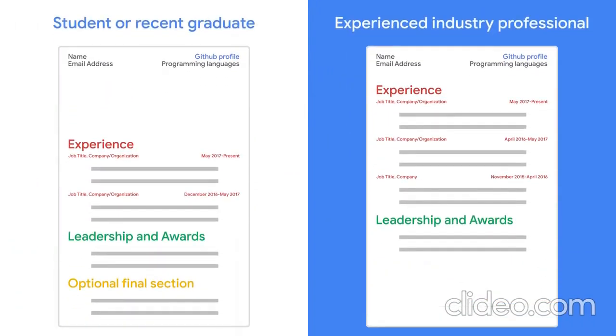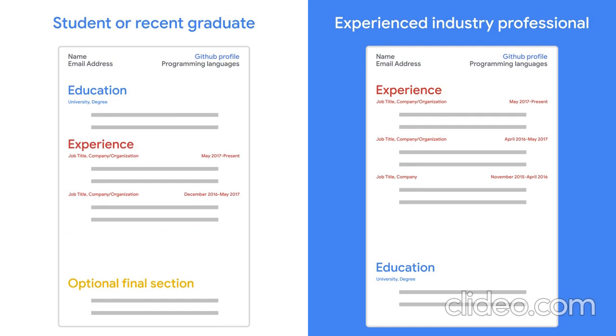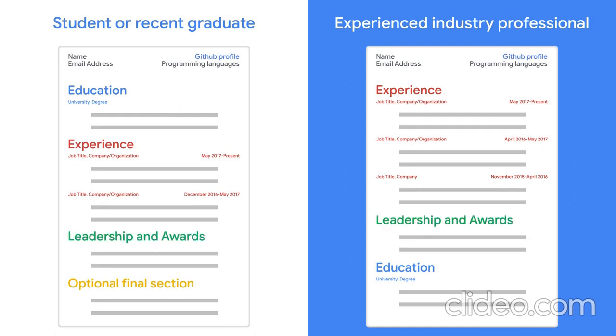For all resumes, it's important to use clearly delineated sections. Think about what a recruiter needs to know about you and your experience, and then organize them accordingly. If you're a student or a recent grad, education should always be listed first. If you're an experienced industry professional, this section can be moved lower on the page. Experience should take up the bulk of your resume. If you have multiple distinct categories of experience, consider creating subsections for each. If you're a technical or engineering candidate, include personal or class projects next. We then recommend including a leadership and awards section. You can use an optional final section to tell us a little bit about yourself.